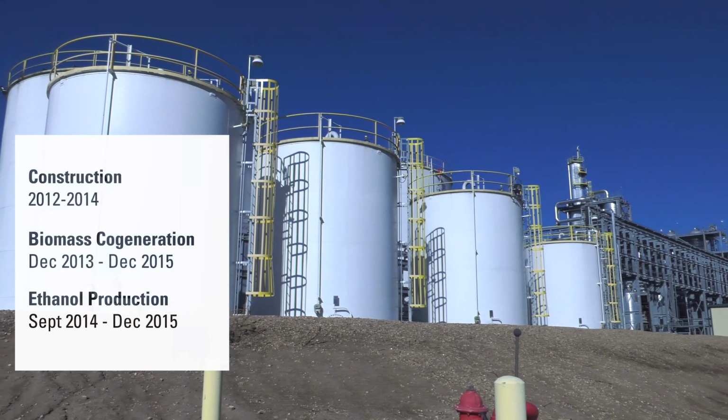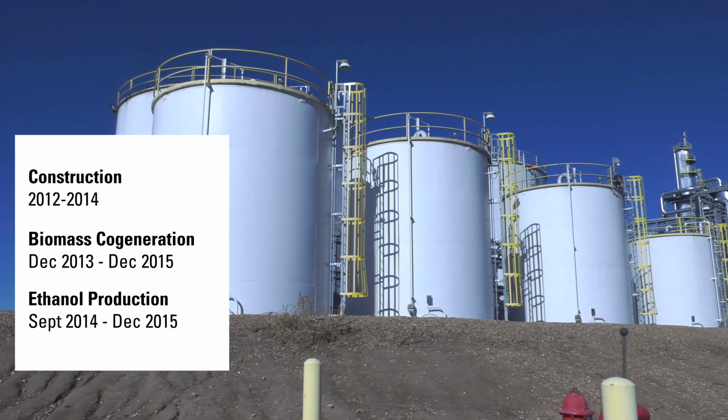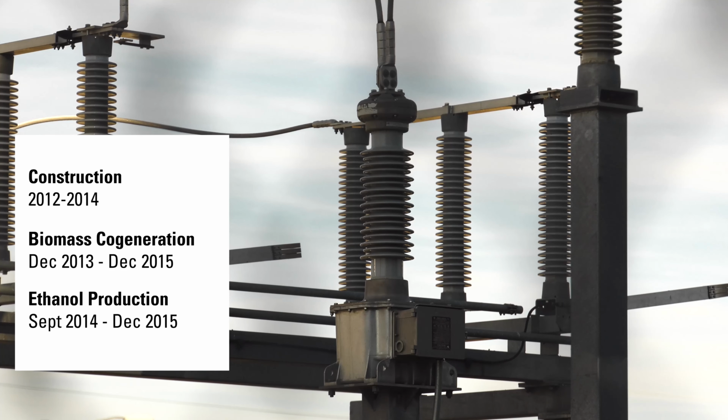This site has a design capacity of 25 million gallons of ethanol per year and 7 megawatts of net renewable electricity. While active, it generated cellulosic ethanol under a D3 RIN. Operations concluded in 2015.